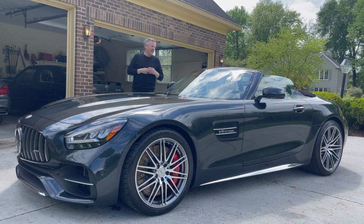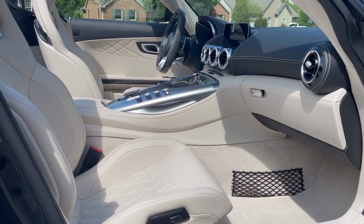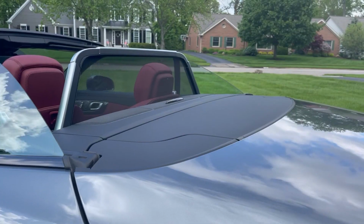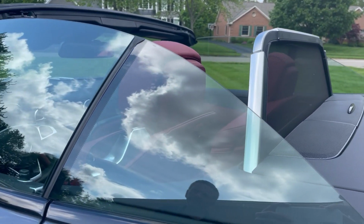The other thing is that the interior noise suppression is not great with the top up or the top down. There's an SL sitting over here in the garage, and compared to that, the level of sound suppression top up and down is just way worse.